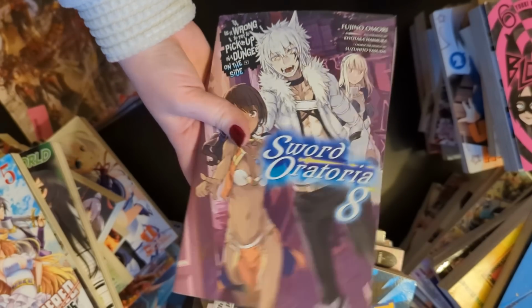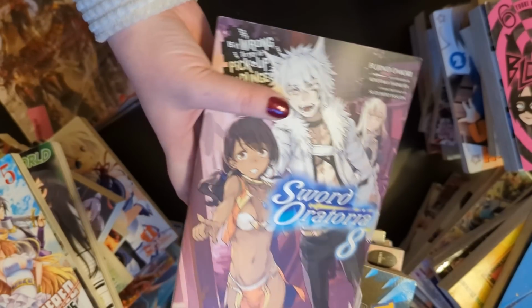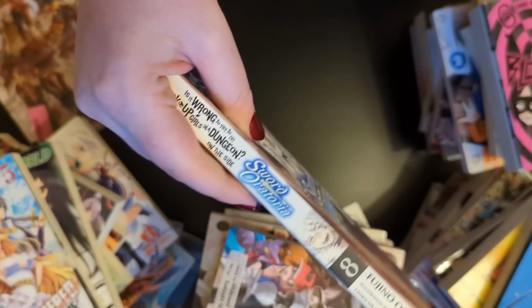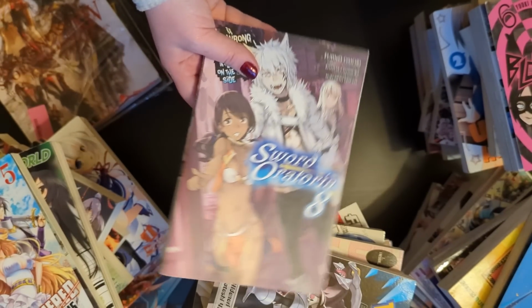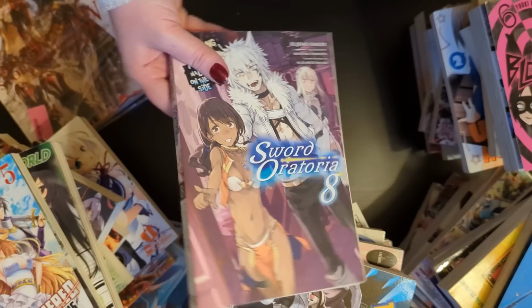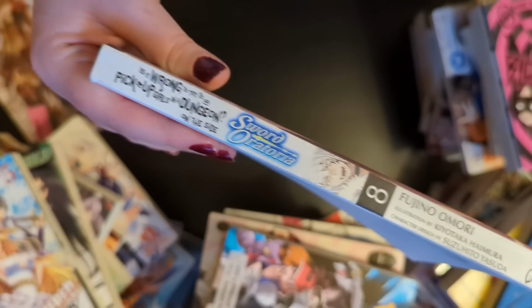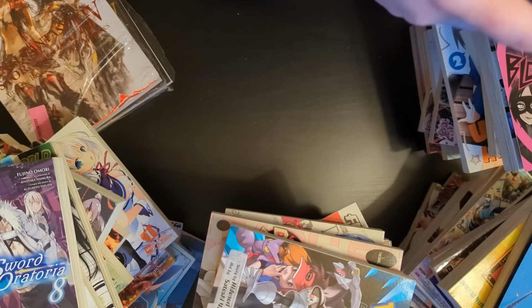We have another light novel, Sword Art Erasure 8. Is it wrong to pick up girls in a dungeon? Sword Art Erasure 8. This is a spin-off from the main series. Is it wrong to pick up girls in the dungeon? I've gotten him a whole bunch of these. I'm not sure if he has a clear run to 8 yet, but you can't be far off, I don't think. They're good quality as well. Wow. Light novels are always really good. Light novel collectors are just way nicer than manga collectors.